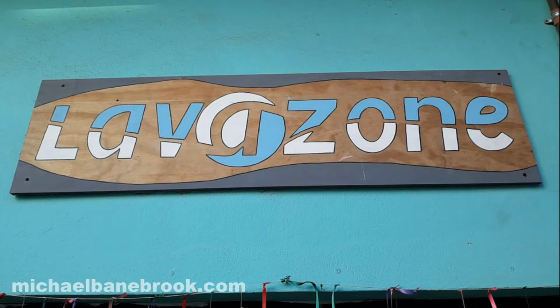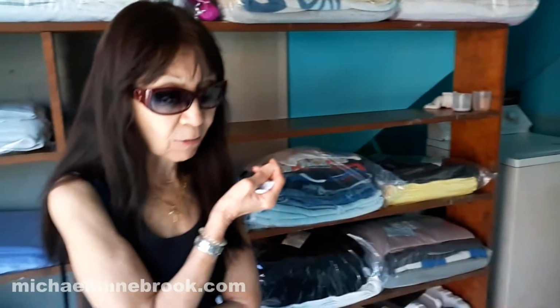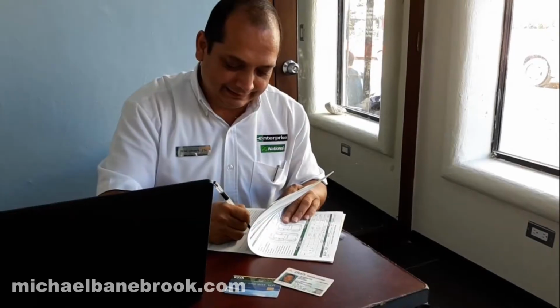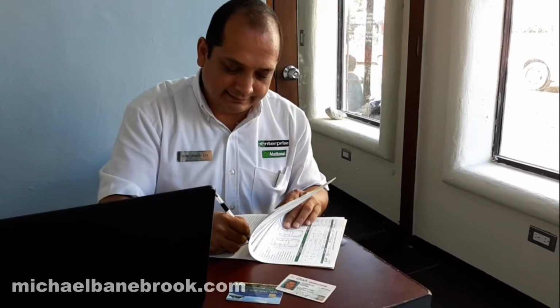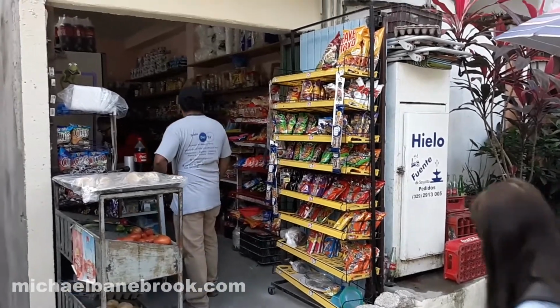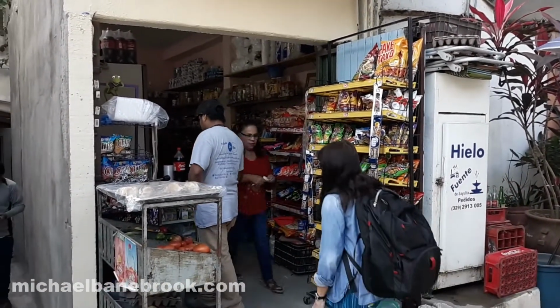In Sayulita at Lava Zone, you can wash your clothes, or I should say, have them washed. And rent a car. Here's Renee at Enterprise. He took good care of us. And get excited about doing your shopping. Hey, this is an experience.